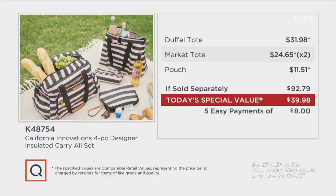QVC.com and mobile apps will be your best ordering experience. Here's why. If you go to retail to buy separately all four of these pieces, you would pay over $92. Well, to be specific, $92.79. We're going to bring it to you tonight at $52.81 less. Yes, you're saving more than you're paying. And we're going to put it on five easy payments on your credit card of just $8. Now, this has been an extraordinary today's special value. Getting busier by the moment here.